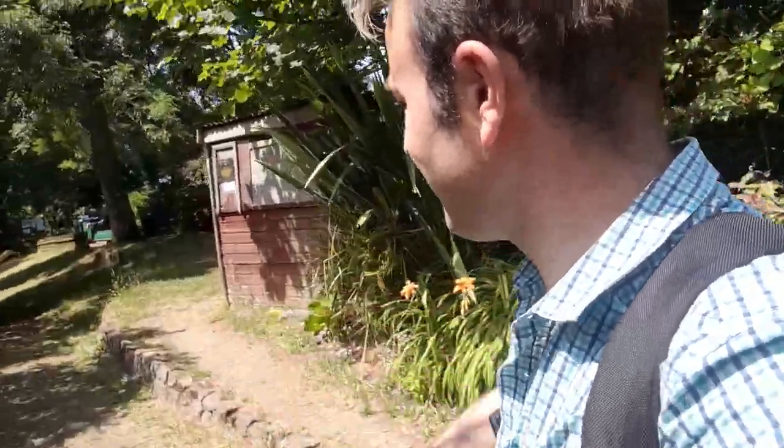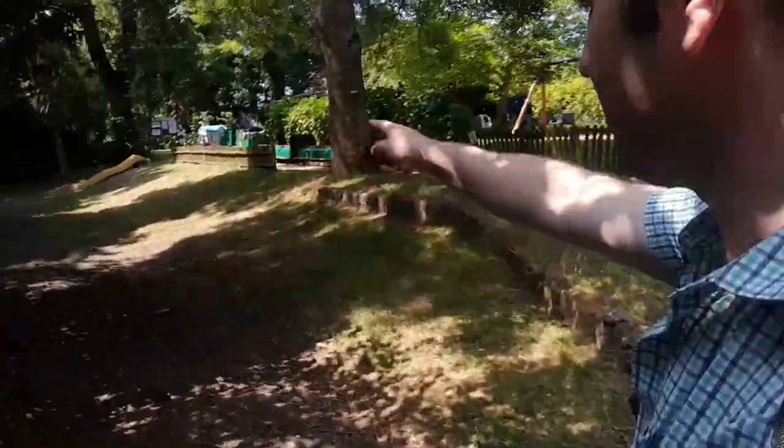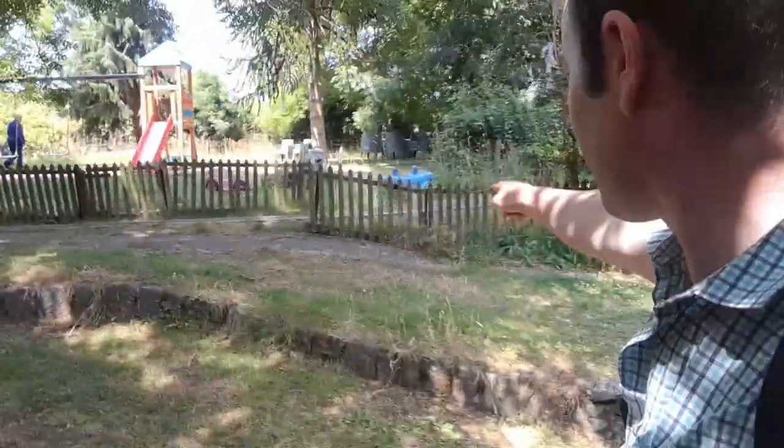Another sign. Ah, there we are, look, there's a little train sat there. So let's go and have a look, see what we have. So it says Manor Station. The track runs along there, it looks like it runs around the children's play area. Let's have a look at the loco that I expect we're due to be riding behind.